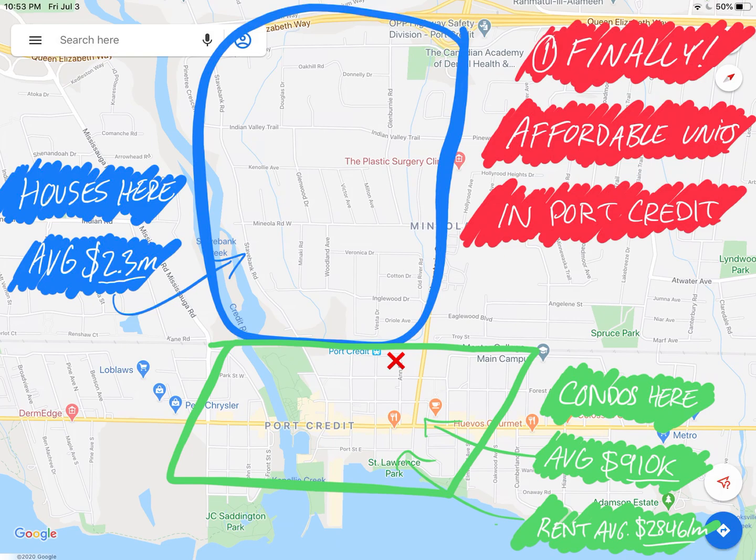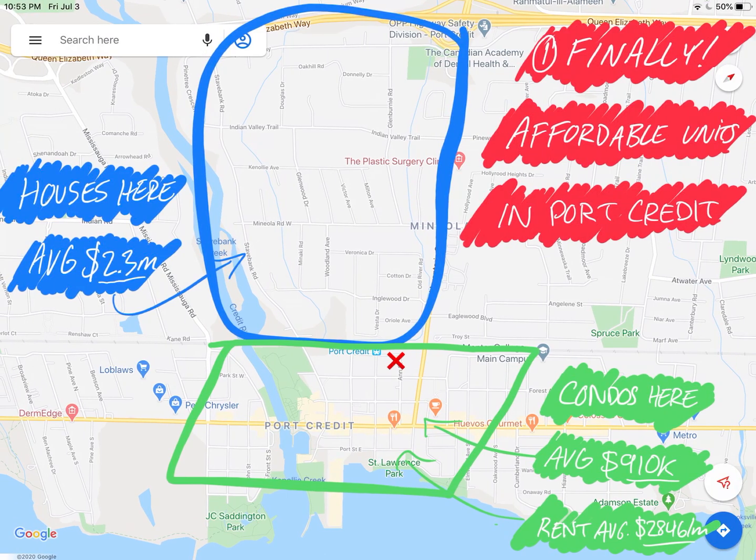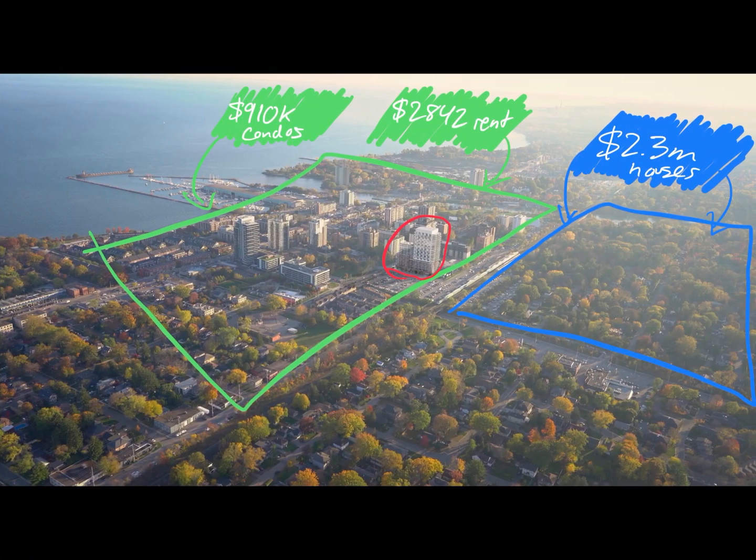Okay, so you're talking about half the price of the current average price in the neighborhood. Okay, this is an obvious investment play. Anytime you can get something that is dramatically cheaper than the average in the area, it's a great investment. You're going to do well.